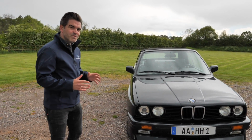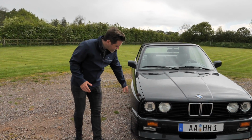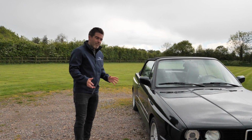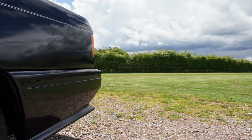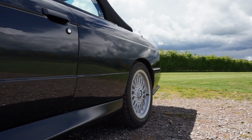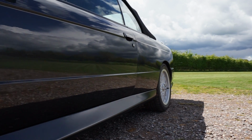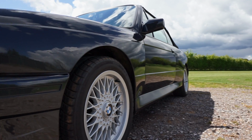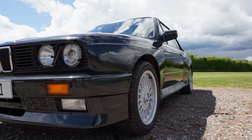The M series cars of this era are much more subtle than those that we have now. There are a few things that would give them away, like these lovely boxed arches. There was no overuse of the M badge. There were just a couple of subtle signs that this was a very special car, like these side skirts running down the side of the car, and again at the back we also had these boxed arches. They weren't there just for show, they actually had a wider track.